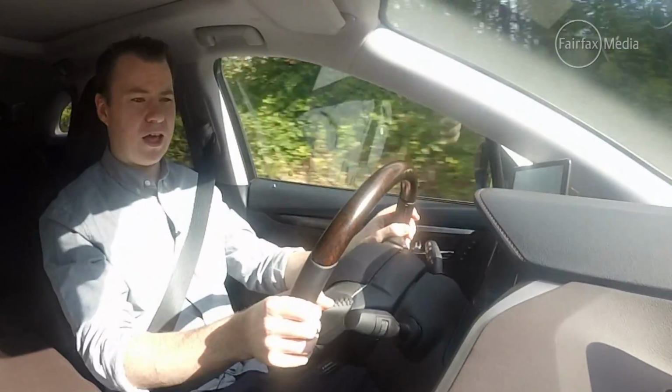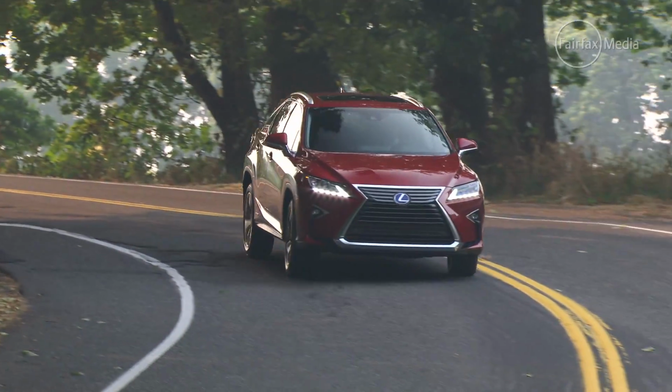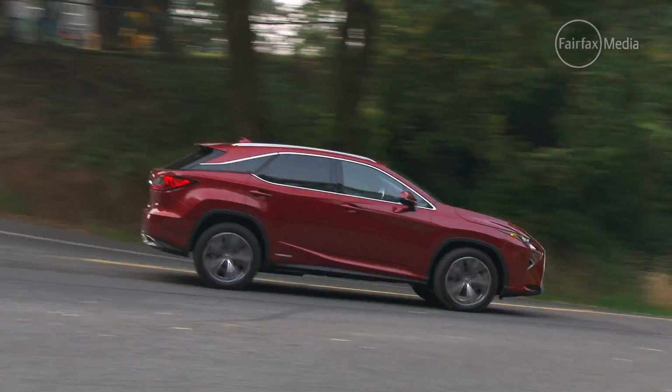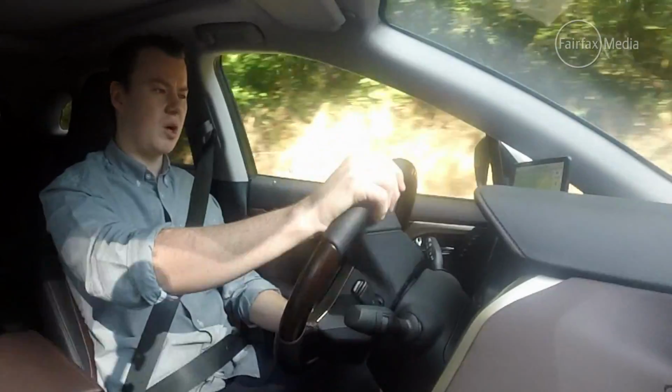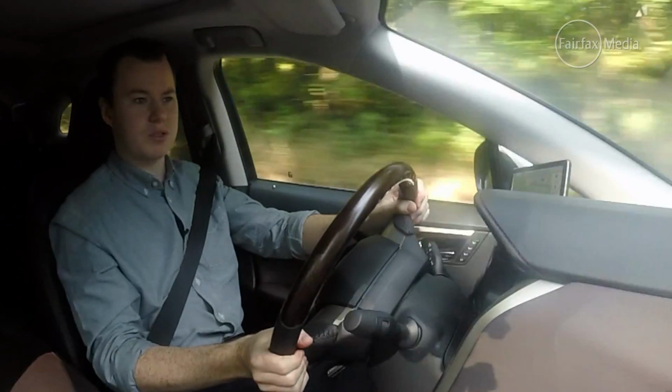In terms of how it handles the corners, well, it's pretty good. The steering's quite nice and direct. It's not a dynamic benchmark by any means compared to, say, something like a BMW X5. It feels a little bit slower to respond and it rolls a bit more in the corners, but overall, that's a pretty impressive thing, particularly this 200T.